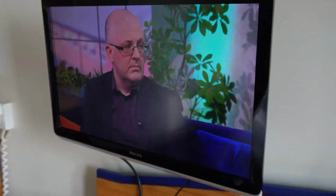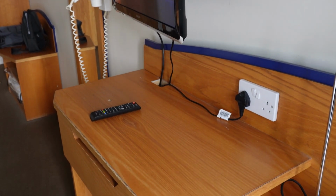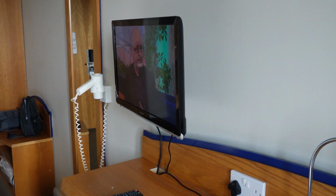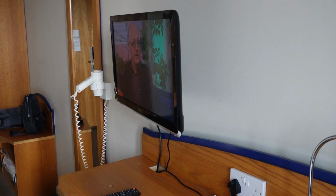I mean, obviously you don't come and visit a beautiful city like Lincoln to watch television, but at night you might want to relax and watch TV, or if you're at a business meeting or something in the evening, you might want to watch television. Plenty of room though, plenty of storage space, nice big desk.